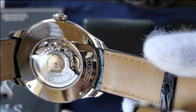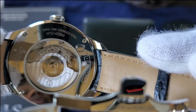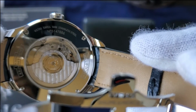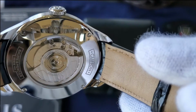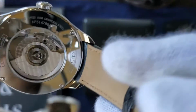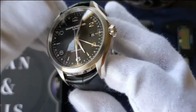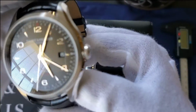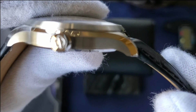All right, looking at the case back, you see this case back has a high polish finish. It is a screw down case back, and it is a display case back, which is what I like, and it has a sapphire crystal on this display case back, okay? All right, and the crown is a push-pull crown. It is signed with the corporate logo for Baume Mercier.